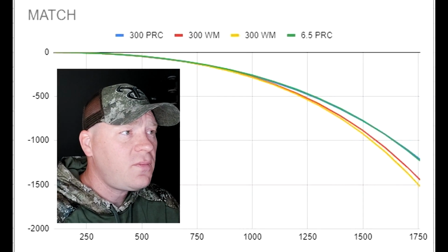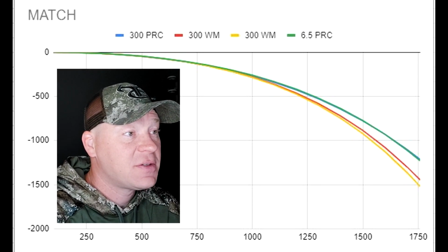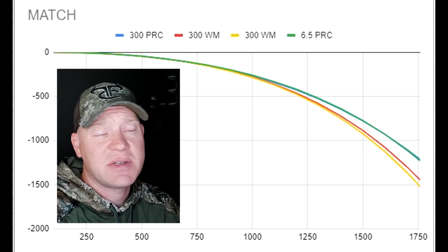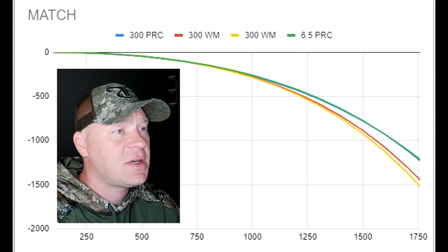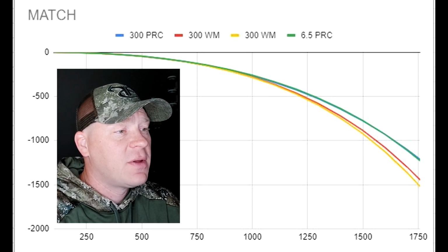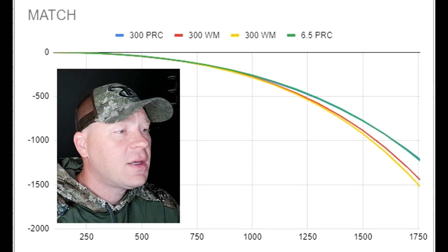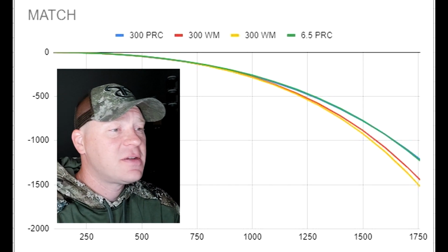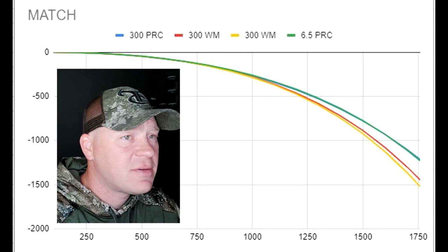Hornady loads match in 300 PRC, the two loadings of 300 Win Mag. They don't load match in 7mm mag, but they do load it in the 6.5 PRC. So if we pop up the little graph here that I made for the Hornady match, look at 1,000 yards on that drop. At 1,000 yards, all those lines are stacked right on top of each other. That means it doesn't really matter.